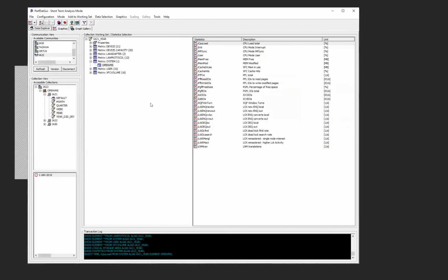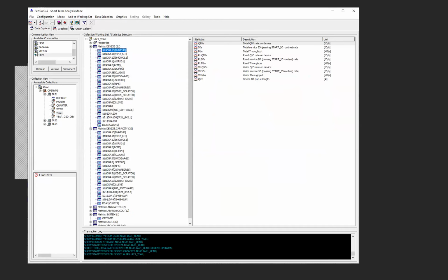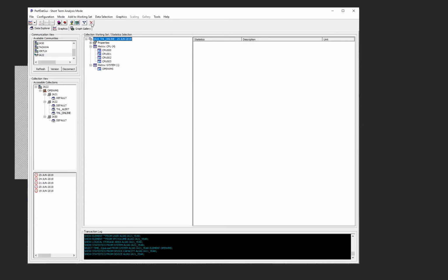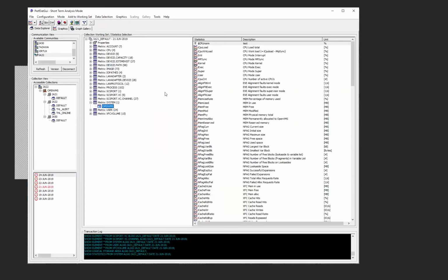Now, as we have already seen, we have a lot of metrics available. And if this is still not enough, you can easily define your own ones. So I'm going back to short-term analysis, and I will remove that one and choose another one. I will take the one from 21st of June. Now I could again have a look at the CPU load.